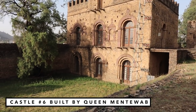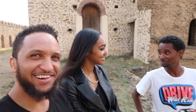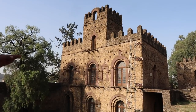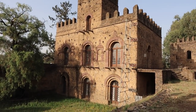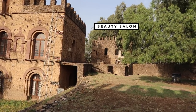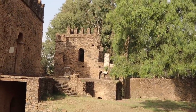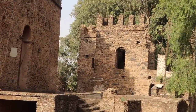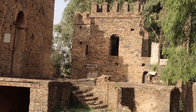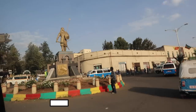Inside castle number 6. Oh, she built this? Yes, for her son and for her child. This is my favorite one. It is actually so beautiful. Look at the structure. She taught ladies in the village, she brought them here and she taught some skills. How to weave cotton, how to spin it and how to make white cotton dresses.